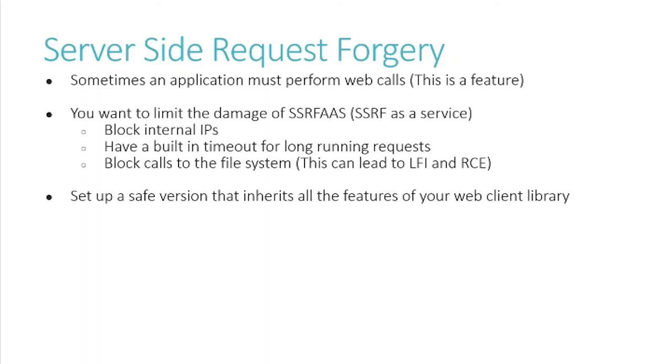So you set up a safe version that inherits all the features of your web client library. So very similar to what you saw before with the regex library. And you essentially block all this information here. Any questions about this before I go over a recap?